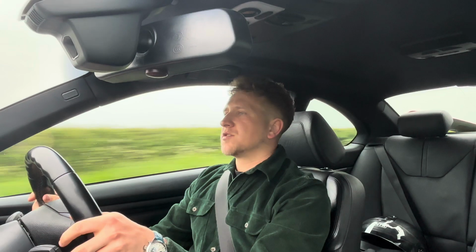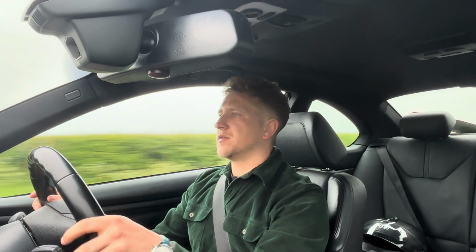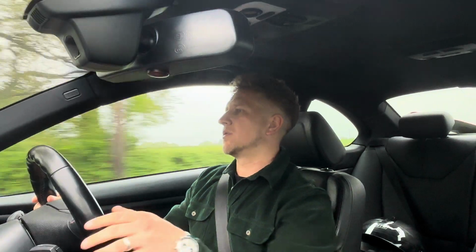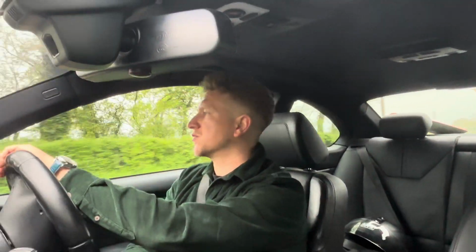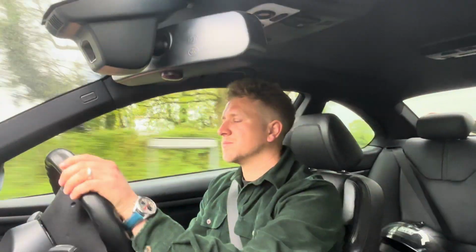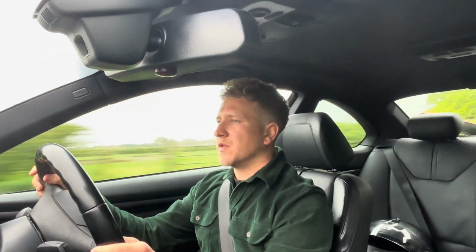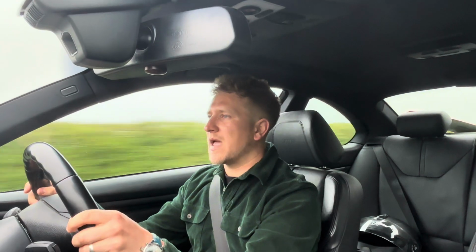Right, so I'm just about to turn onto one of my favourite pieces of road. Oh, I can't stop blipping the throttle. Fantastic throttle response already. Right, let's tip it in. So we're in standard mode at the moment. We've got the power button switched on, because I want that throttle response. We'll try it with the M button as well.